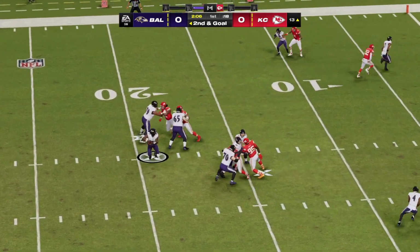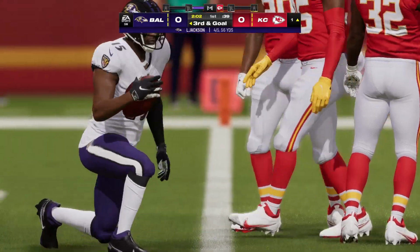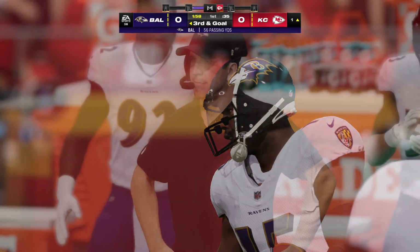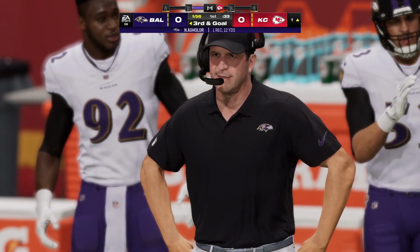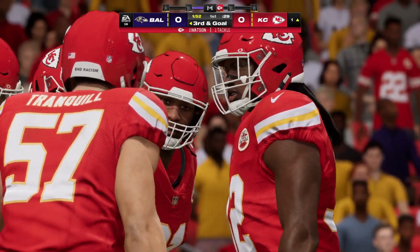Now it's Jackson. This is caught. They'll give him a dozen on the pitch and catch, but now they're up against a third and goal. Really been an ideal start for them. They get the turnover on the opening possession. Now here they are moving the ball straight down the field on their first drive.